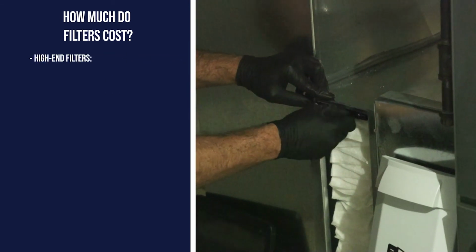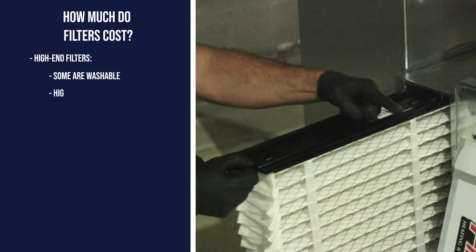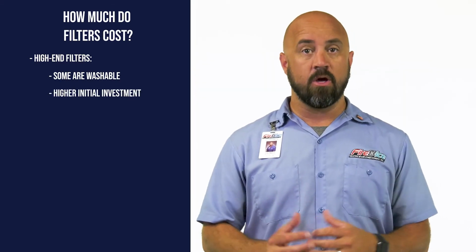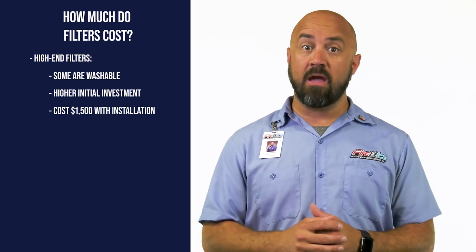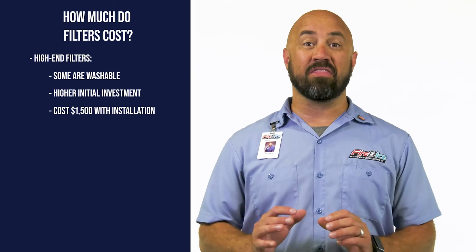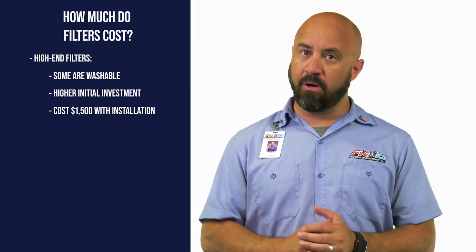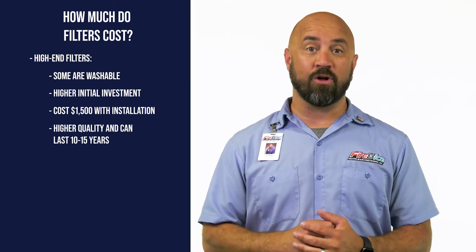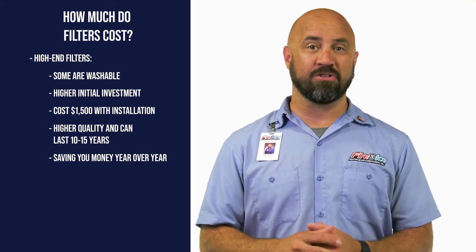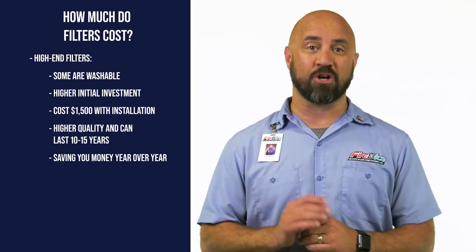With high-end filters, some are washable and have a higher initial investment to be installed to your HVAC system. With installation, expect to pay around $1,500. I know it's difficult to fathom spending that much money on a filter, but it's both higher quality and can last 10 to 15 years, easily saving you $100 per year in replacement filter costs.